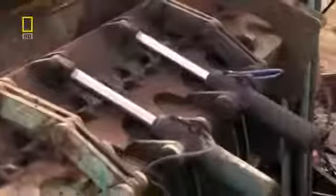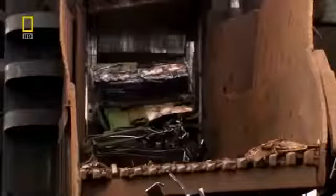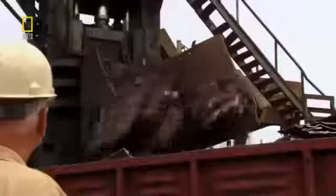Like an oversized jaw, it crushes with 1,000 tons of downward force. Then a 90-kilogram hardened steel blade slices through the crushed remains, spitting out 60-centimeter steel cubes. The cubes get weighed before shipment to the steel mill.